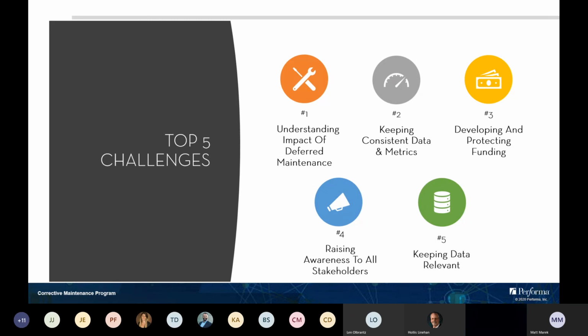Developing and protecting your funding. So first of all, getting funding for starting to address these deferred maintenance challenges, and then ensuring it's continual and protected year over year. Raising awareness to all stakeholders, having a plan in place to enable proper communication throughout the organization of what it is that you're tasked to manage. A number of people on the call are facility management professionals, and your job for that organization is to manage one of their largest assets that they have on the books, which is their capital assets. For the organization to look at it as a facilities management problem, versus a problem that requires all stakeholders in the organization to have an oar in the water, that's a communication problem, and we hope to impart some strategies to help that.